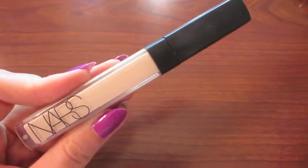Now with NARS Radiant Creamy Concealer in Chantilly, I'm just going to pop a little bit of that in my under eye area and first blend it out with my fingers towards my temples, and then switch to a brush to make sure it is blended perfectly with a nice airbrush looking finish.